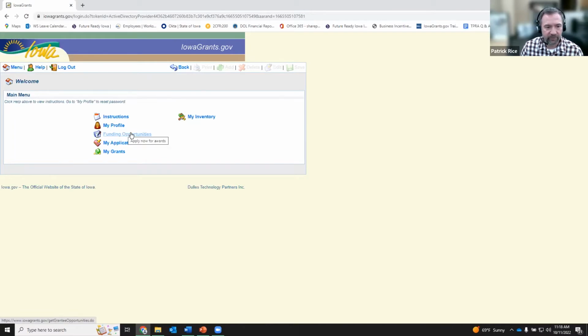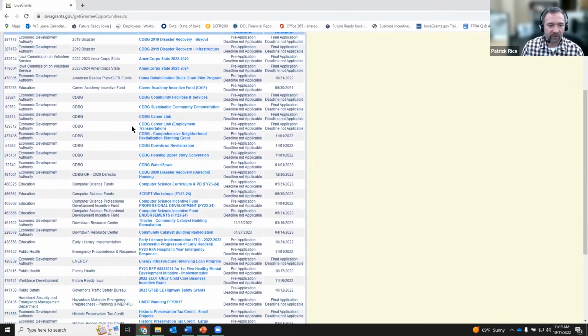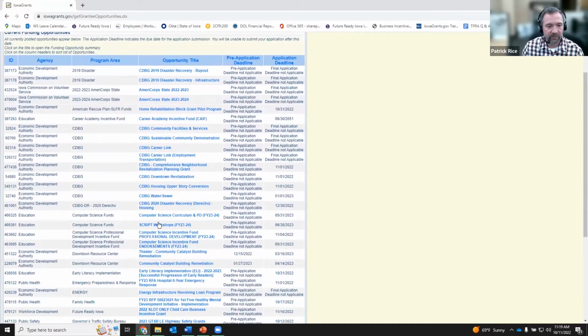Right now, we're going to be searching for this funding opportunity called the Iowa Language Learner Job Training Award. We're going to first click funding opportunities, and that's going to pull up a long list of all available funding opportunities that are available with the state right now. You can see that there's quite a long list. So I can do one of two things. I can look for the name of the grant underneath the blue. I can look for Future Ready Iowa, which is the program area.